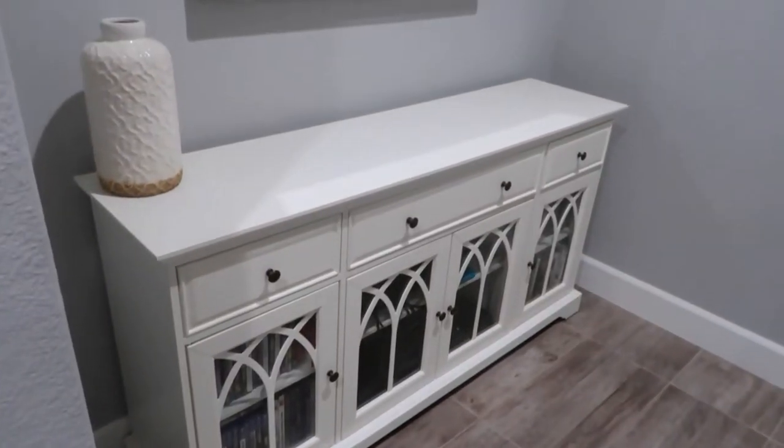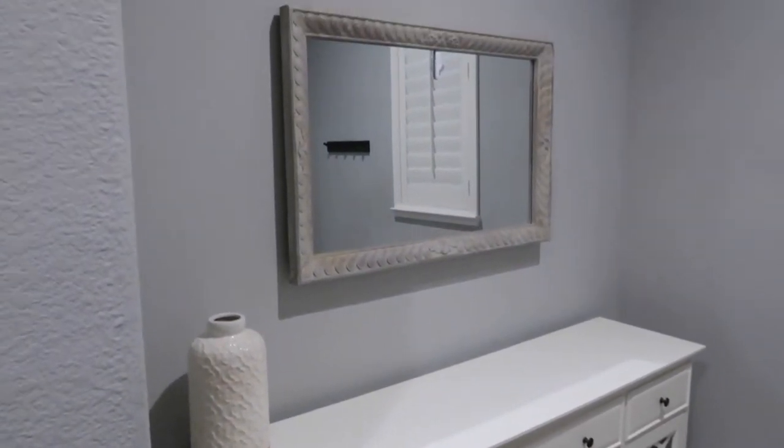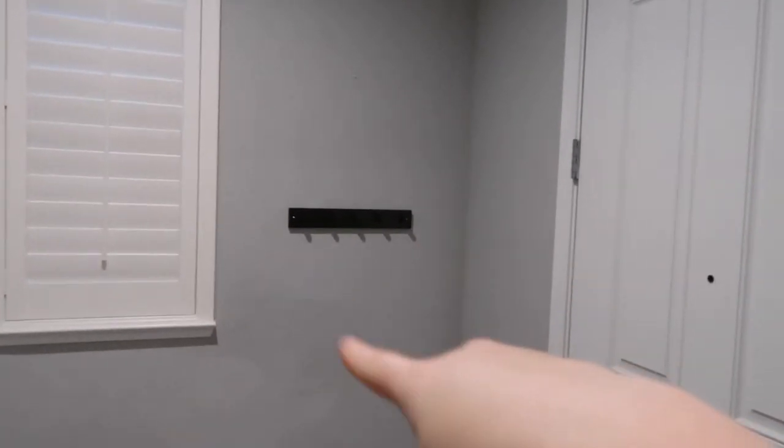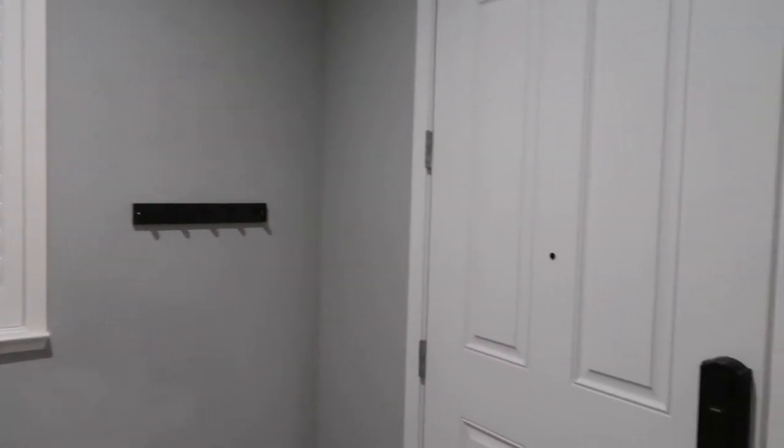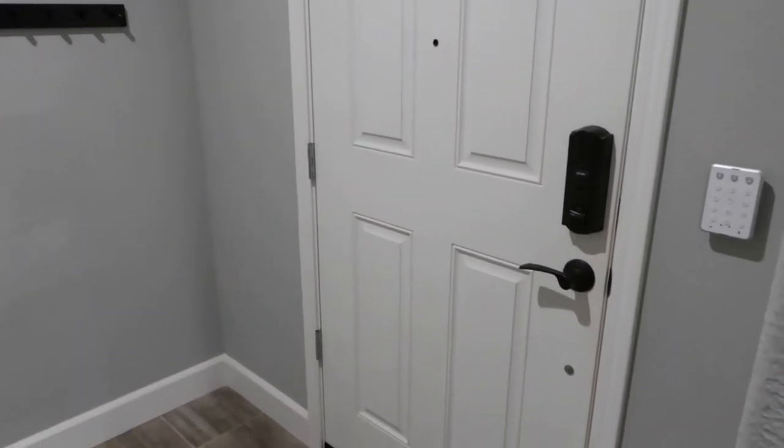I want to show you guys the space we have to work with. It's pretty much a blank slate at this point. And we're going to be transforming this into a witch's theme for this year. I did hang up that wall hook, but other than that, it's pretty bare. So we've got a lot of work to do. So let's get this started.